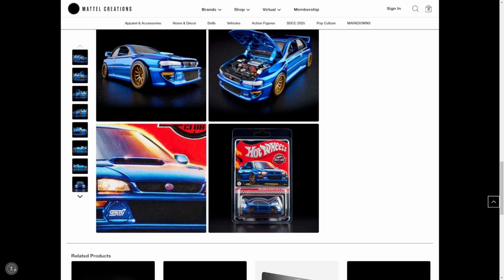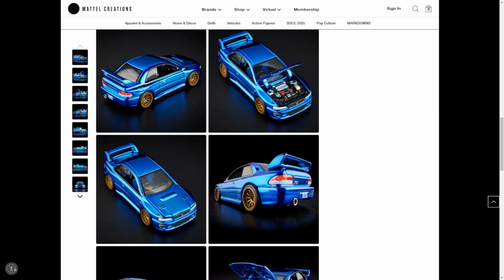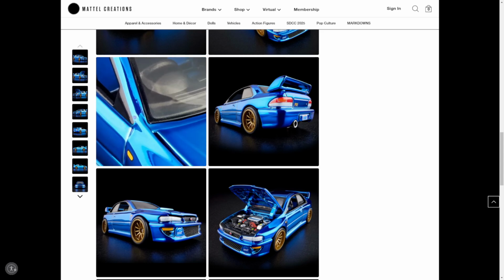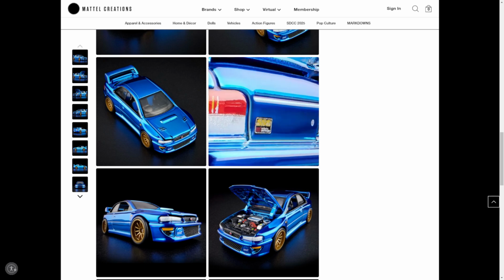But this casting is fantastic. I love everything about it. I'm gonna try picking it up, even though I don't like Subaru. I purposely skipped out on the Chevy 454 SS, and I skipped out on the casting before that. I've been skipping out on castings. I've been holding out for this guy.